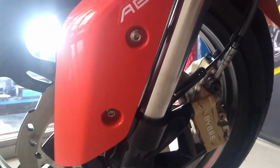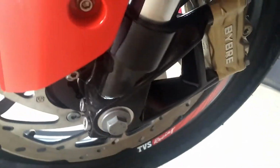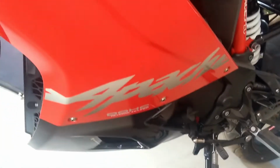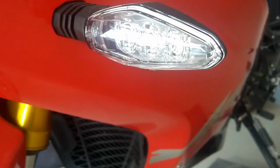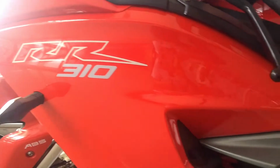The Apache Aura 310 has been positioned as an everyday entry-level sport bike which will serve multiple roles: that of a commuter, a touring motorcycle and even an occasional track bike. The Aura 310 shares its underpinnings with the BMW G 310 R, and the motorcycle is manufactured at the TVS Motor Company Hosur plant. The Aura 310 is a result of the collaboration between TVS and BMW Motorrad.